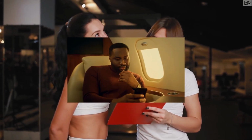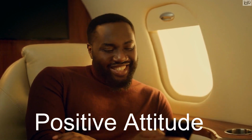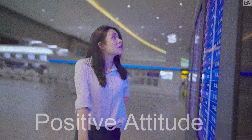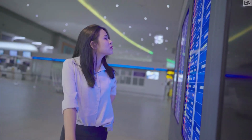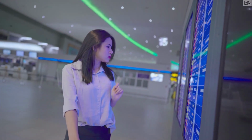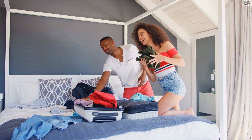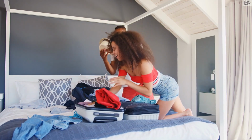Maintaining a positive attitude and a sense of patience is crucial. Unexpected delays or inconveniences can occur during air travel, but staying calm and adaptable can make the journey more manageable and less stressful. Additionally, practicing mindfulness and deep breathing techniques can help alleviate any feelings of anxiety or frustration, fostering a sense of inner tranquility and resilience.